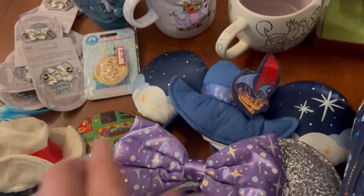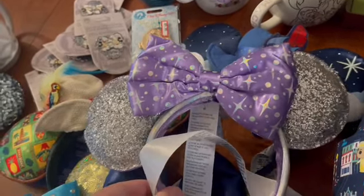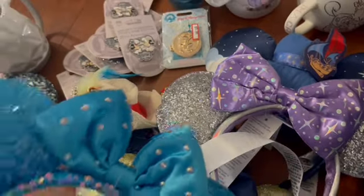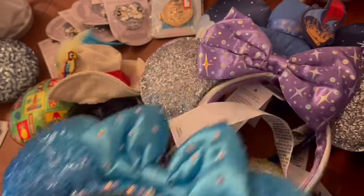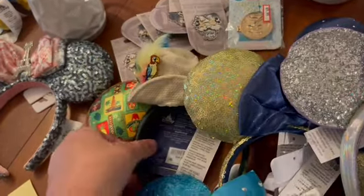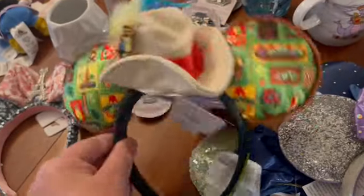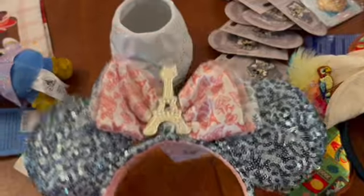For ears, I have 4 sets of the Peter Pan. Those are $7.99. The purple bow ears, the Fantasyland ears, are $8.99, and I believe I have 5 of those. I have 5 of this light blue pair of ears. These are $7.99. And then I have, I think, 5 or 6 of these gold with the navy blue bow for $7.99. Then I also have the Enchanted Tiki Room ears for $7.99. I do have 1 pair of the Eiffel Tower ears for $15.99.